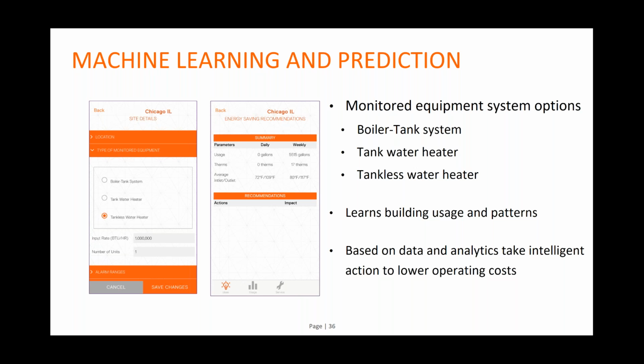It looks at historical information and can know what a typical groundwater temperature is. So on this screen, when you install this, we have a couple choices. You would say, is it a boiler system, is it a tank system, or is it a tankless? Then you put in these parameters, and based on these and the information that the sensor collects, it learns the behavior. The behavior is classified as what is normal and what is not.